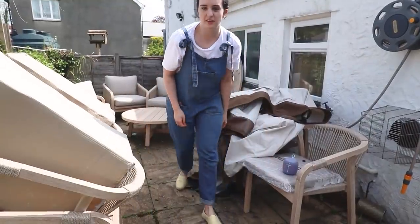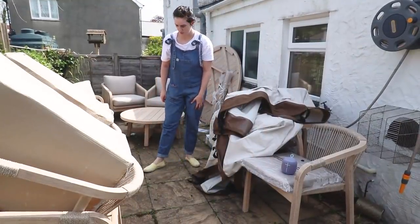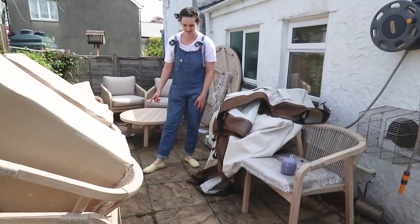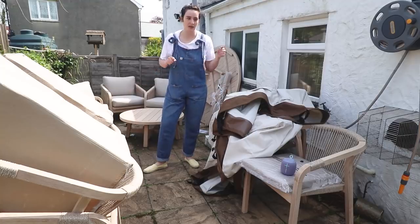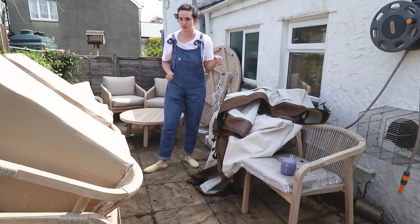Shall we show you? So we have this patio area and we got all this furniture from Kettler. We're going to move it all out, give it a big power wash, clean it all up, sort out the weeds, maybe give the hedge a bit of a trim.